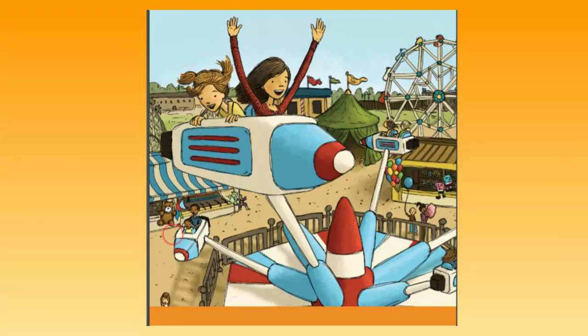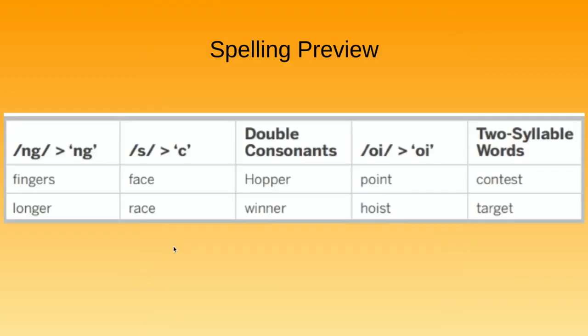It's our story time. Our story for today is called The Frog Jumping Contest. And frogs are amphibians, or animals that can live on both land and water. Frogs are great jumpers. Let's preview some of our spelling before we begin.